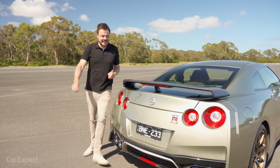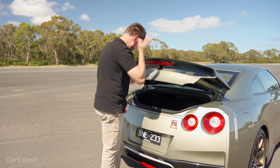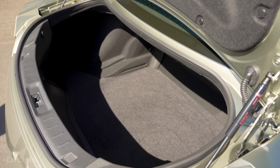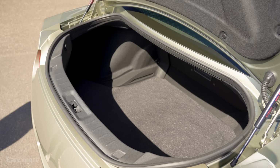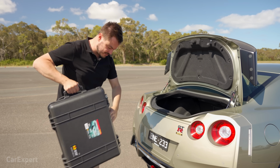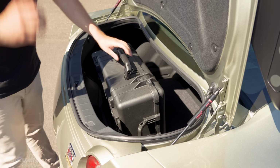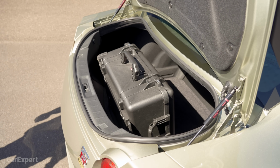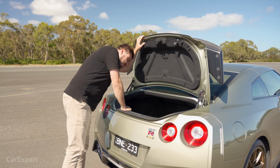So let's talk about cargo space. I don't expect it to be big, but let's see what it looks like anyway. Look, that's actually not terrible. It has a really high boot lip, but 315-ish litres of cargo space. Now, I don't have our suitcase, but we've got this camera bag. It's more than enough to fit something that size in there, which I think is pretty reasonable. In fact, I reckon you could even fit a set of golf clubs in there.